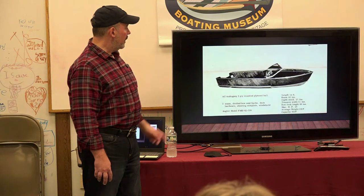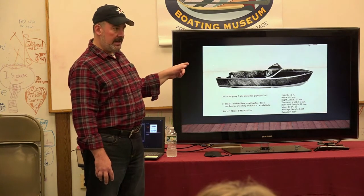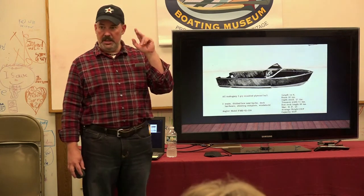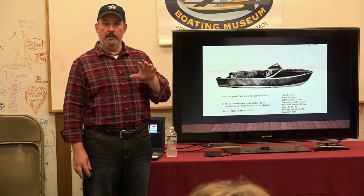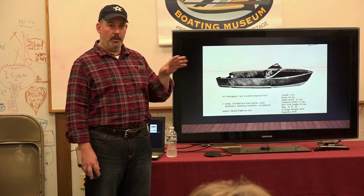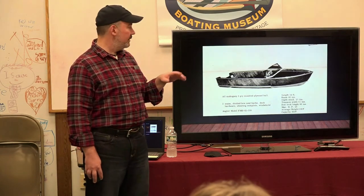The other thing about this boat that the museum has is that it was sold as an Angler. It is an Angler, but it has an Elgin steering wheel on it. And it has the Elgin, the blue and the white Elgin covers on the seats.